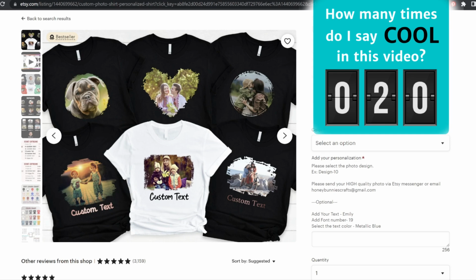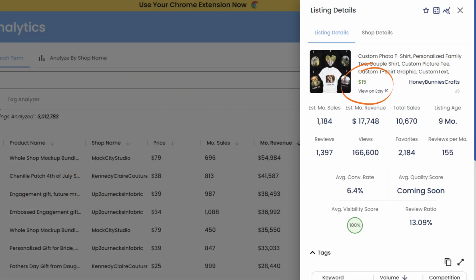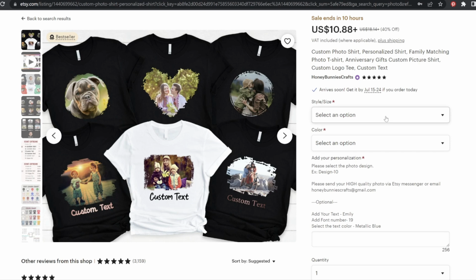I really love this. FREEBIES says that the price for this product is $15, which puts their sales at $17,750 a month. It sells almost 1,200 times a month, which is massive sales volume. This listing is 9 months old. This store, Honey Bunny's Crafts, is 10 months old. So we are seeing another newbie here.